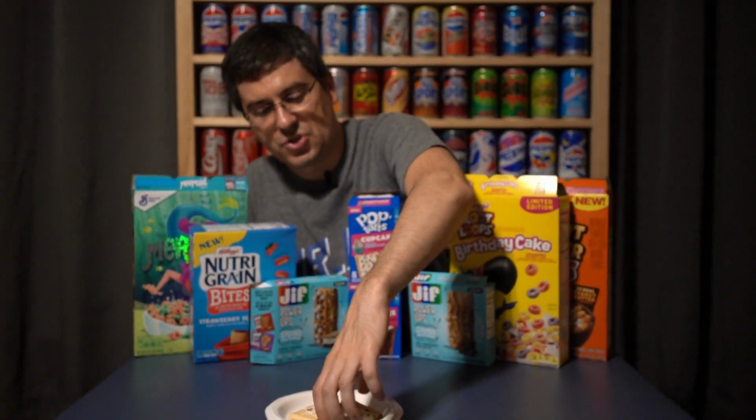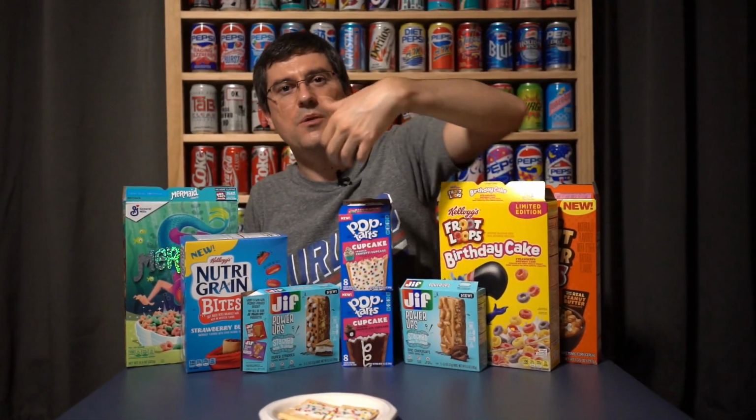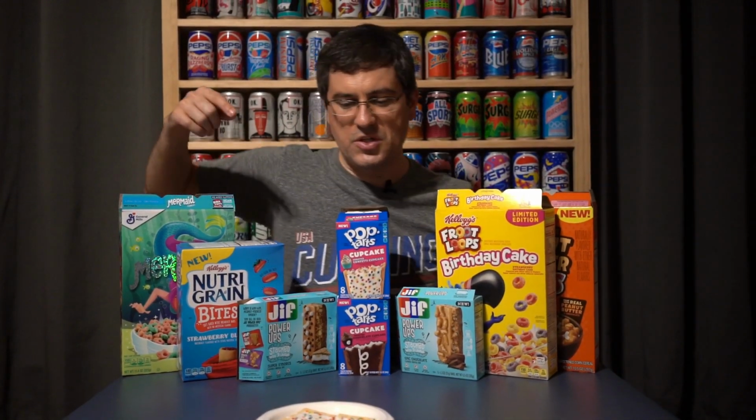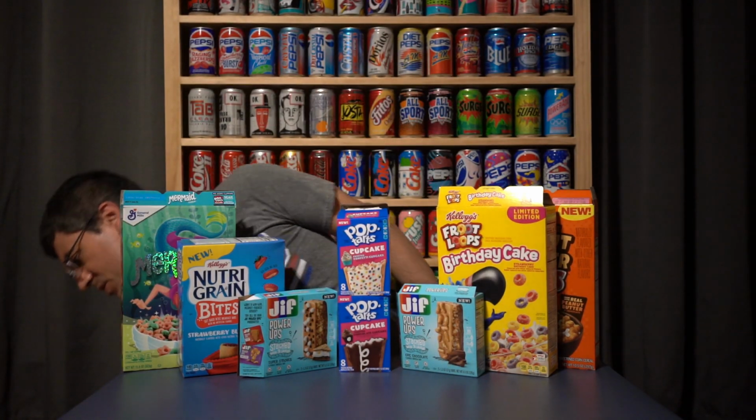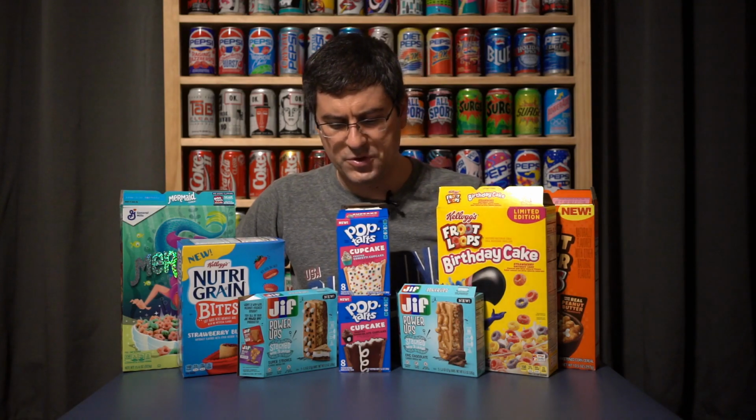Like the last one with the chocolate cupcake, you just needed more filling to make sense. With this one, you really did get kind of a cupcake vibe, and they actually did a pretty decent job. This is one that I'd say probably the first thing I might consider repeat buying out of all these products so far.